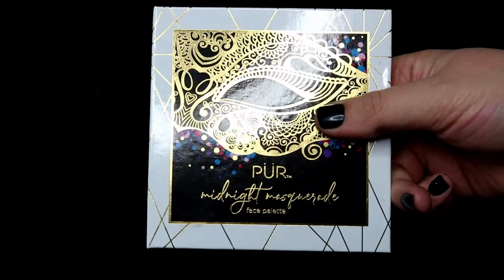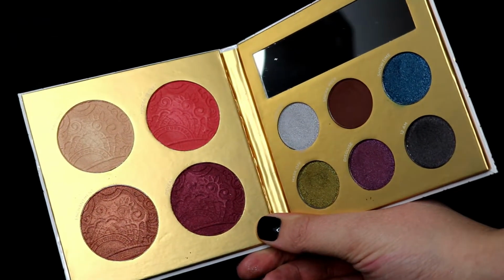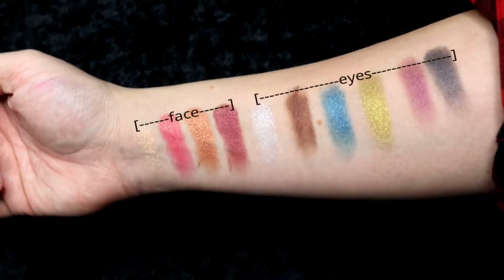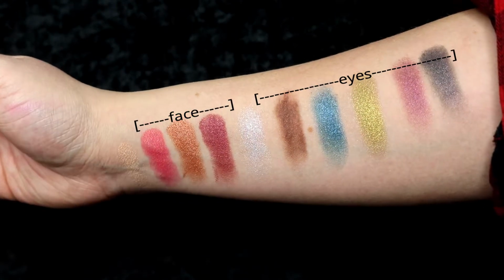Okay, let's go ahead and talk about October. The theme for October was Alter Ego, and the palette that came in this box is the Pure the Complexion Authority Midnight Masquerade palette. This palette retails for $38, and this is both a face and eye palette. The eyeshadows come with 6 shimmery shades and 1 matte shade, and then all the face products all have a little bit of a shimmer to them.